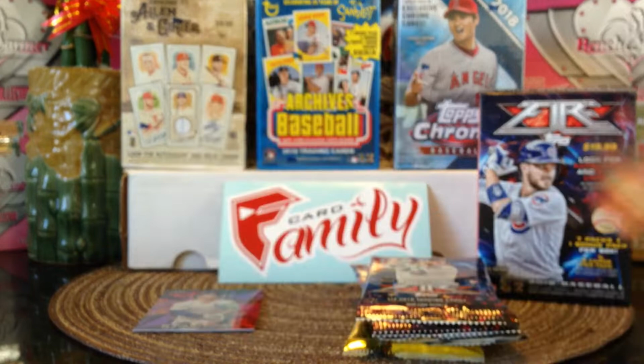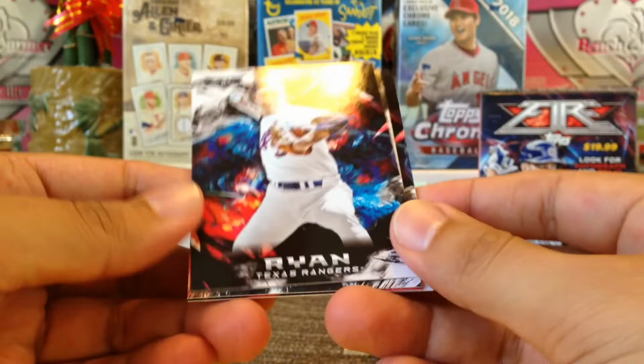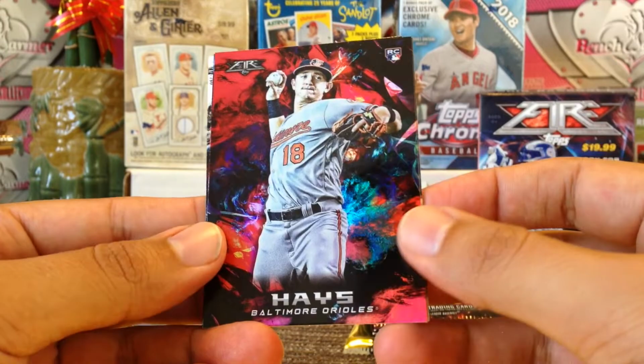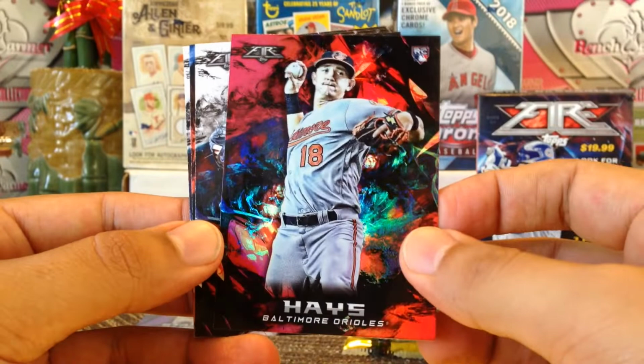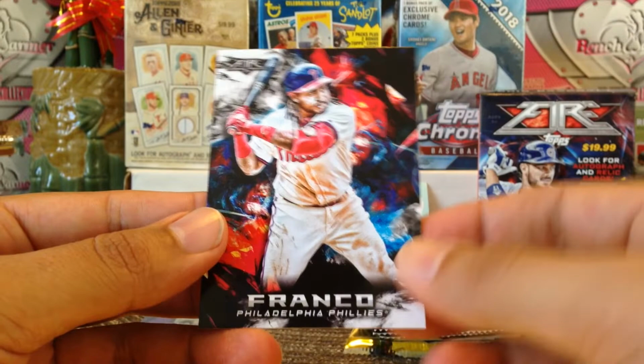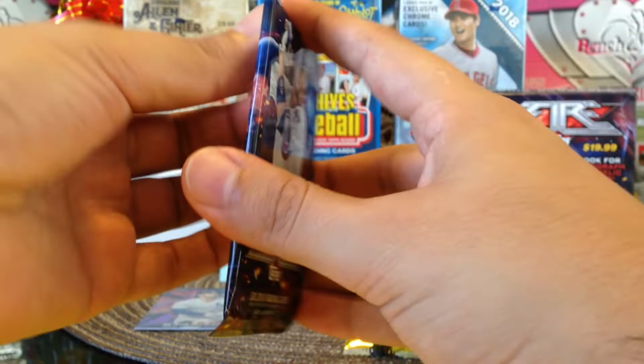Here's the second pack. Man, the card aisle was loaded, guys. At the end of the video, I'll put a video of the card aisle. Nolan Ryan. Victor Robles. Very nice rookie card. Austin Hayes. And it's not numbered, but it's a foil. I don't know if you can see the foil. Jacob deGrom. Shout out to JC. Gottlieb and Michael Franco. Shout out to Mike O, Phillies fan. All right, next pack.